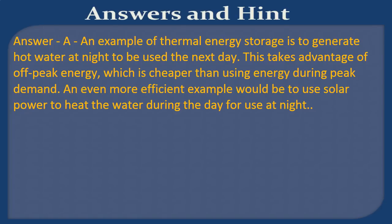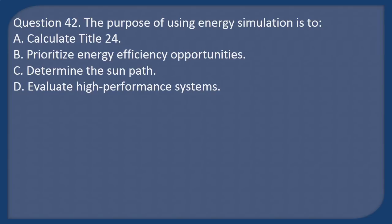Question 42. The purpose of using energy simulation is to A. Calculate Title 24. B. Prioritize energy efficiency opportunities. C. Determine the sun path. D. Evaluate high-performance systems.